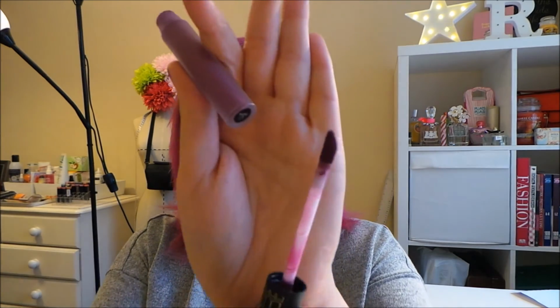It's a matte finish. It's probably still a little bit wet at the moment, so it looks a little bit glossy, but it gives you a really good matte finish, really opaque coverage. What I usually do is apply one coat and let it dry for a couple of seconds and then apply another one, and that way you get a really full coverage look. It's a doe foot applicator, like this, and it just goes on so smoothly and stays on really great throughout the night.